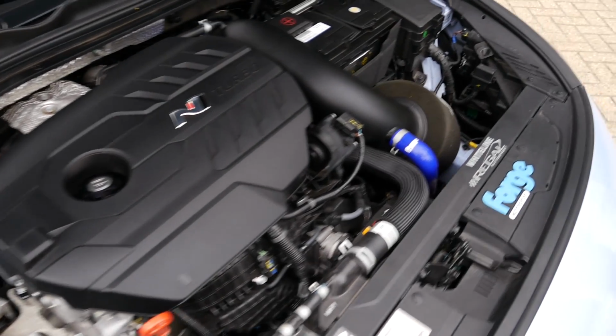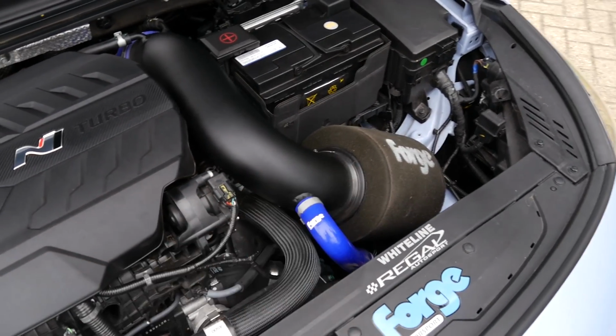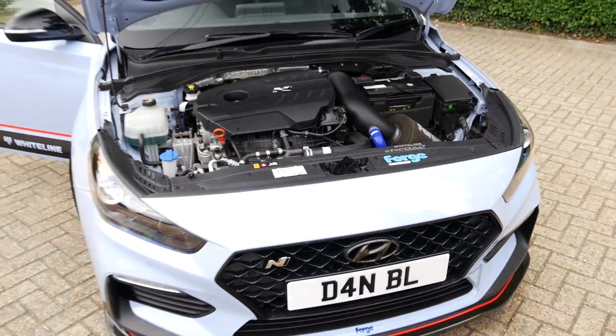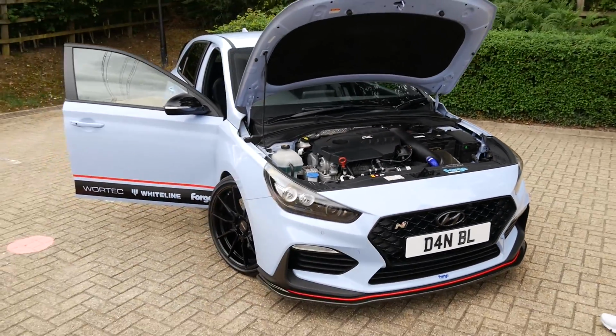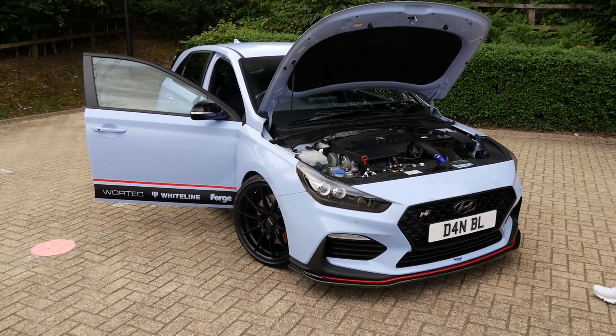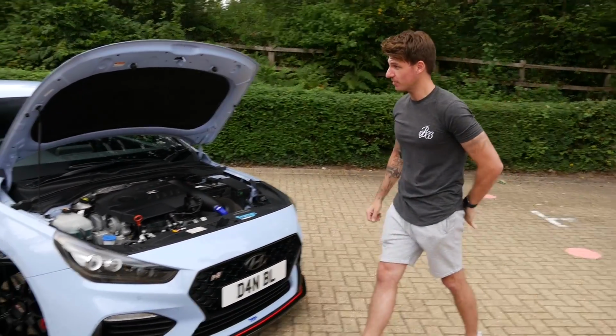But yeah, awesome stuff. I mean, the size of that, it's as big as my head, if not bigger, mate. Anyway, I'm pretty excited to compare what this is like compared to the standard one which I experienced a few months ago. So, should we hop in? Yeah, sure. Go for a little drive. Let's do it.